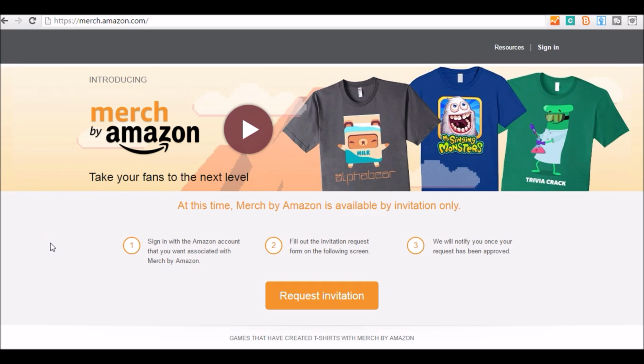The great thing about Amazon Merch is Amazon does the printing of the shirts. They do the shipping. They handle payments. They handle returns. And the shirts are also eligible for Prime free shipping, among other things. So it's a really, really powerful opportunity for your t-shirt designs to be featured and placed on Amazon.